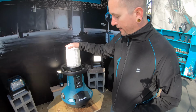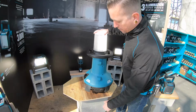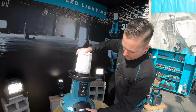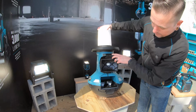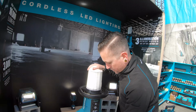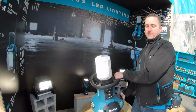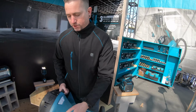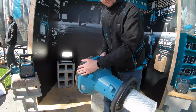So not only is it the light quality there, but it is also chainable, so you can plug it in. It has an in and out. You can chain up to 8 of them in a row. But then it is on our LXT platform, so there's 2 batteries in there, and that's 2 batteries for runtime. It's 18 volts, so you can run it off of 1 battery if you needed to. But then it's also got a really nice handle right here and weight balance, so it's easy to carry. It's got built-in cord storage for your AC power.